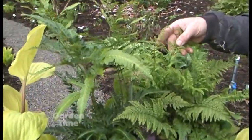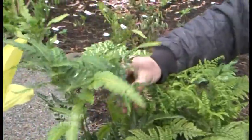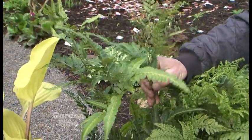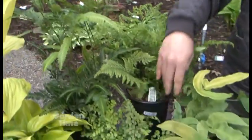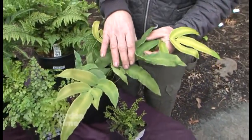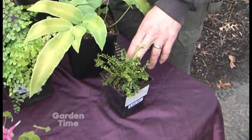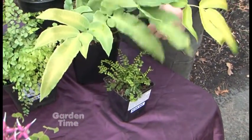Yeah, this one here is really frilly, this upside down fern. And the evergreen variegated holly fern, really cool. The evergreen maidenhair fern, and of course Siebold's wood fern. It looks so tropical. It does. It doesn't even look like a fern. And then right down to miniatures, like this little crested maidenhair spleenwort, which is actually a native of this area. Wow.